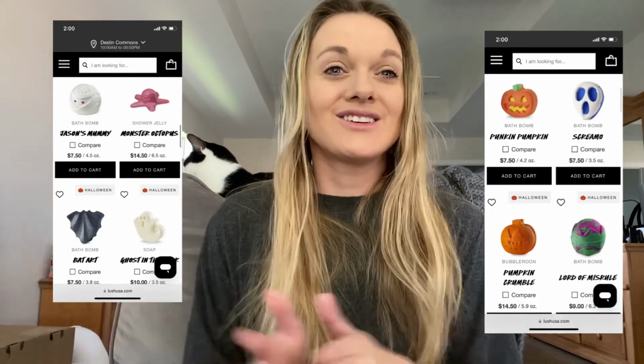They just recently launched all of their Halloween items, and I'm gonna try to pop up either here or here some images or a little clip of their Halloween items online that you could purchase right now. They have so many cute things this year.